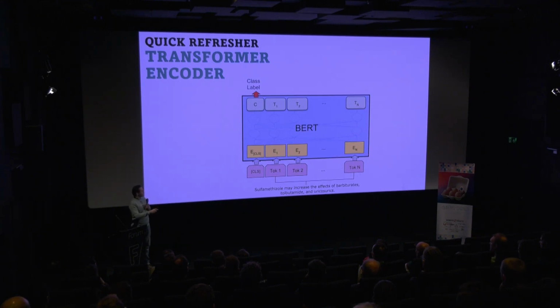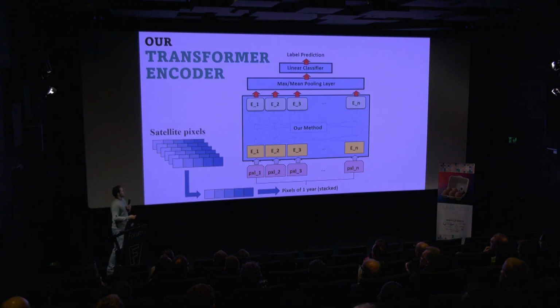These will then enter the model, where the attention mechanism will be responsible for basically combining the meaning of each of these individual bits of information. And at the end, a class label will come out, and if this is trained well, the class label will of course correctly identify the sentence as being about medicine. We do something quite similar.